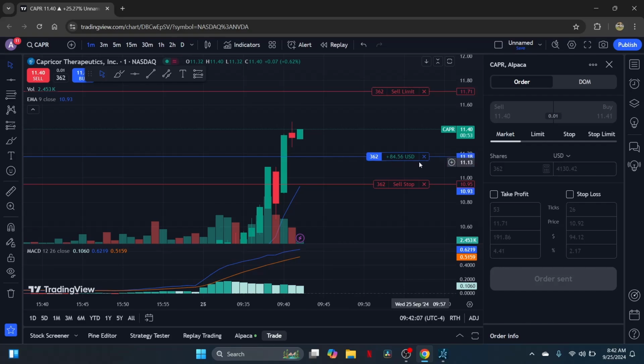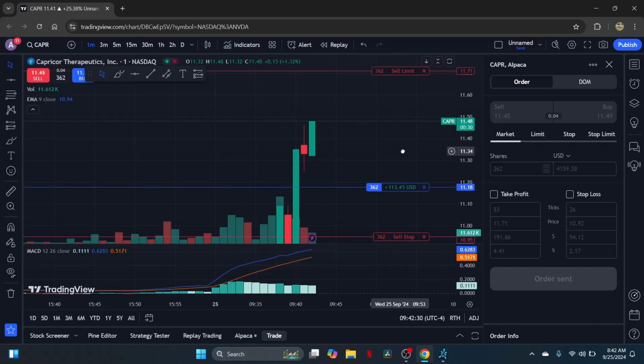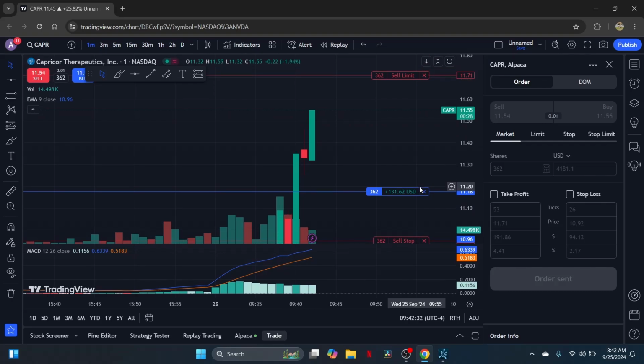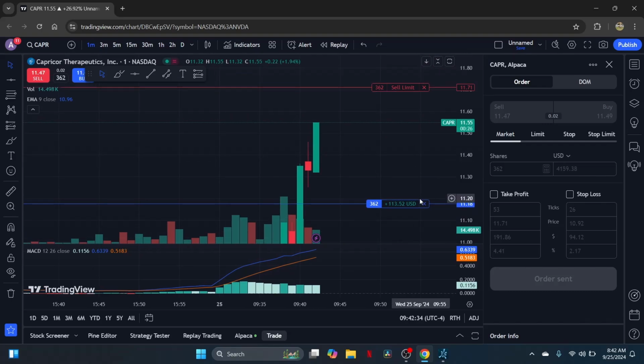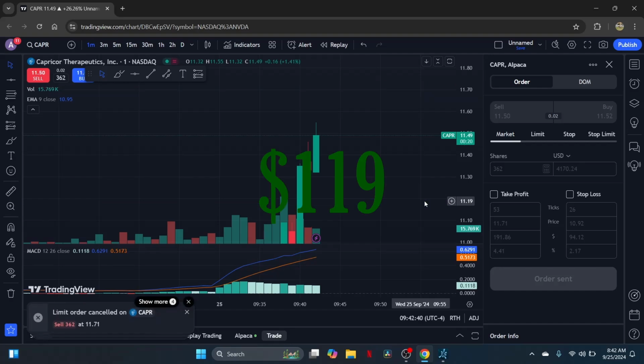And I just decided to take my profits early, even though I should have waited, because eventually it did hit my take profit. But it is what it is. Maybe another lesson learned. But in this trade, I made a profit of about $119, I think.